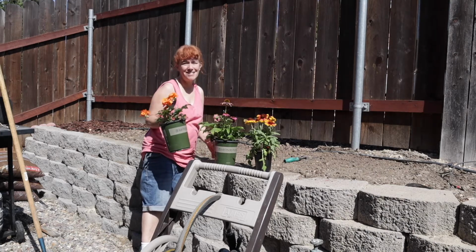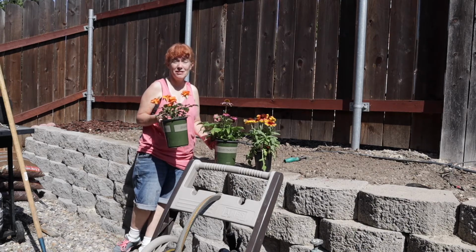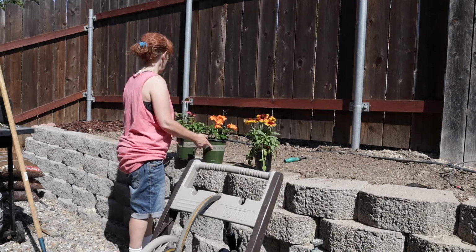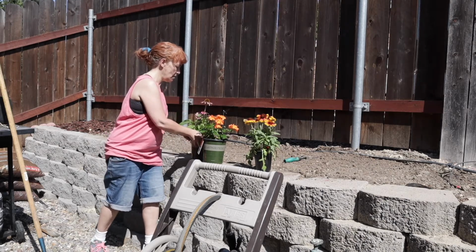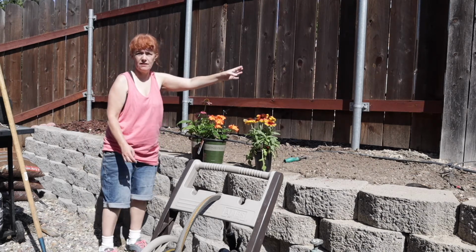And this is the orange one that I was telling you my husband was kind of insistent on. That's fine. We'll go with it. And I'm planting from this second fence post down to the wooden fence almost.